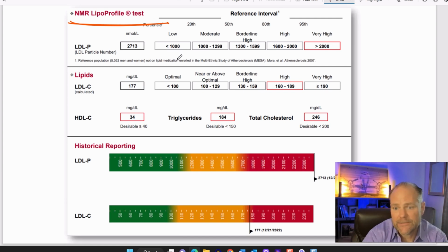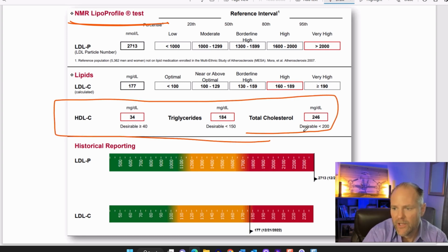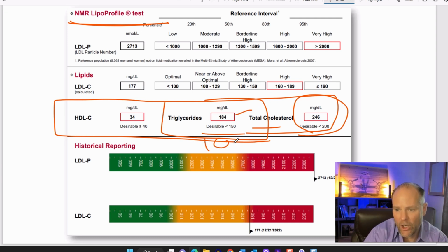All right, so let's look at this. So the first thing that we're going to see is the standard panels, like right in here. So we have total cholesterol of 246. That's standard, okay? Then we have triglycerides. His is 184. Desirable, right? I like to see this less than 100, right? Less than 100. Remember, we're talking functional. And then we have HDL, the good guy, and he's low on that. So that's what we see right away.